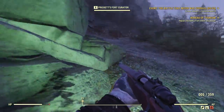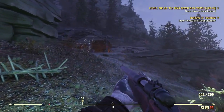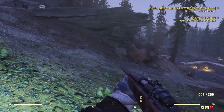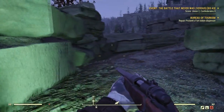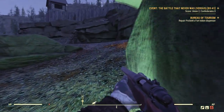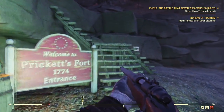Have fun! All right, well, I didn't know that's who I picked, but it doesn't really matter to me. See if there's anybody else I could shoot up here before I run out of action points.